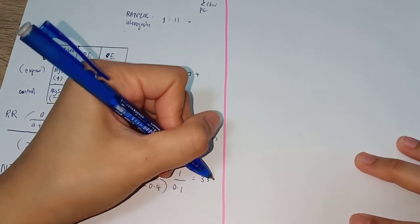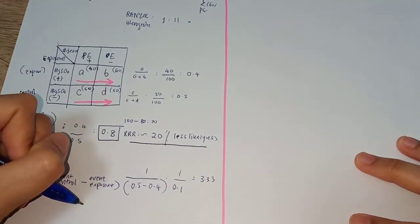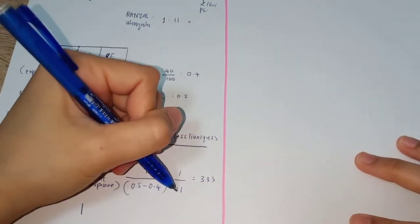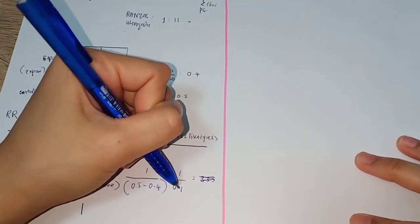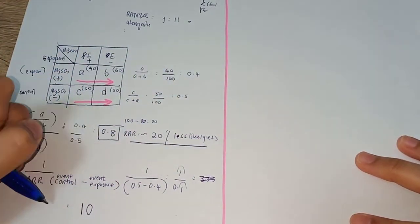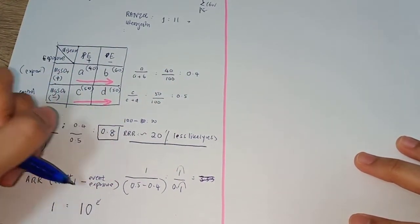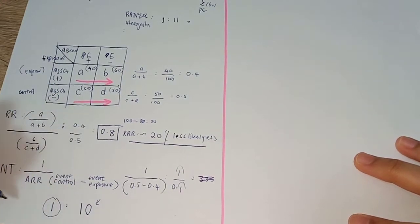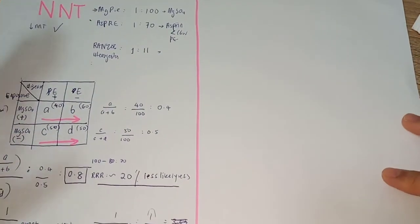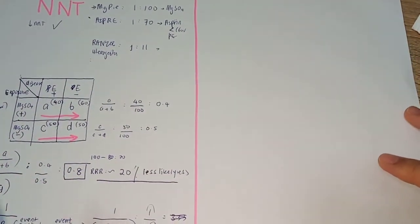So the number to treat is, you have to treat 1 divided by 0.1, which is equal to 10. So we have to treat 10 women to prevent 1 eclampsia using magnesium sulfate. Okay, let me give you another example so that it becomes clear what this means.